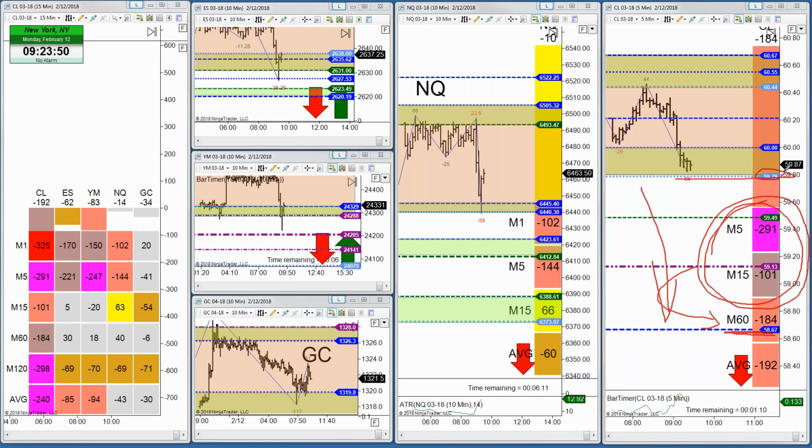A break below that 59.79 to 80, remember the 80-20 rule, could dictate the test of the 59.50, 59.14, 58.68 area.